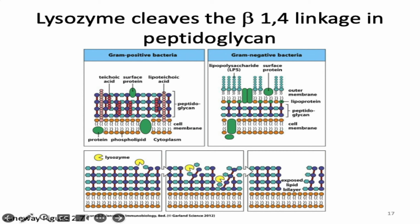Your cells have no peptidoglycan. Peptidoglycan is only made by prokaryotic cells. Lysozyme, this enzyme, specifically cuts a chemical linkage in peptidoglycan. So basically, this enzyme can destroy cell walls of prokaryotic cells and doesn't harm your cells whatsoever, because your cells don't have this compound to be cleaved. That's the other really nice thing about a lot of the innate immune proteins, or innate immune anything: it's really good at being specific for hurting foreign stuff and not your stuff.